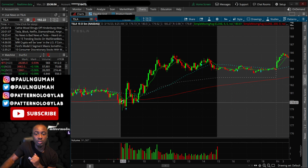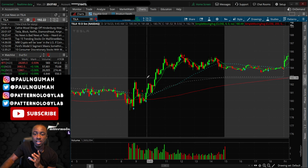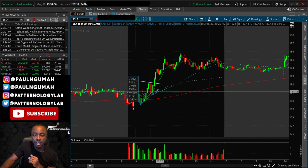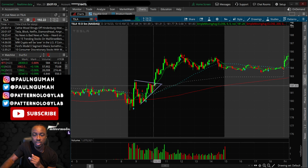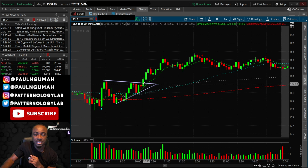It chopped a little bit in the morning, and then it formed something that I really like and I look for quite a bit. It formed a bullish pennant right here. All right, it formed it on the 5-minute chart. The 3-minute chart has more candles, obviously, it's a little bit cleaner, but it's very, very clean right here, just from the way it is. Now, this thing breaks out right here, and that is the appropriate entry for this one.